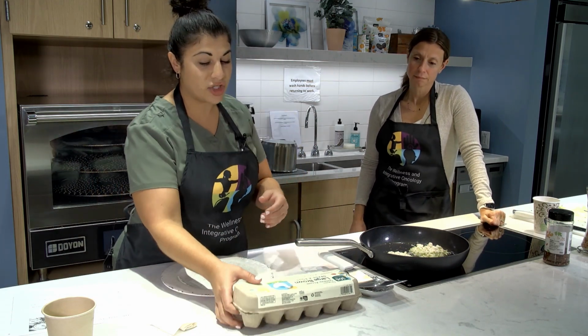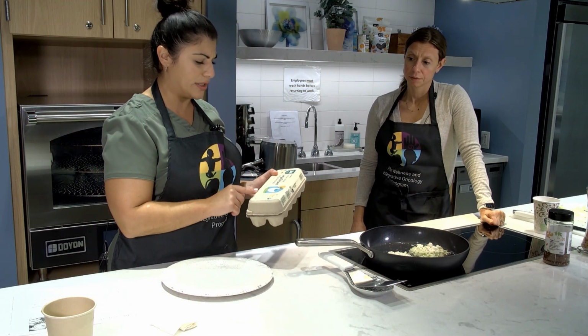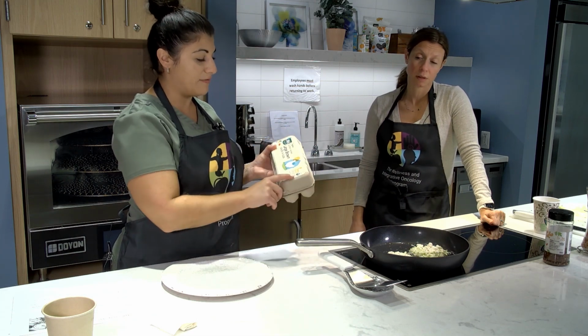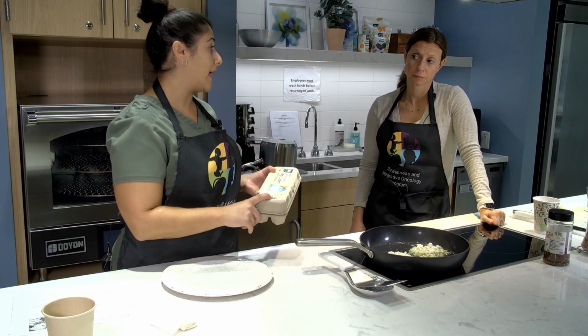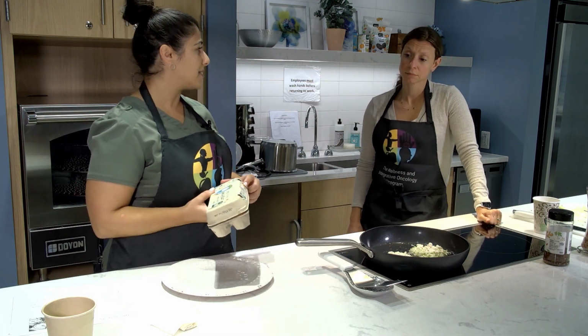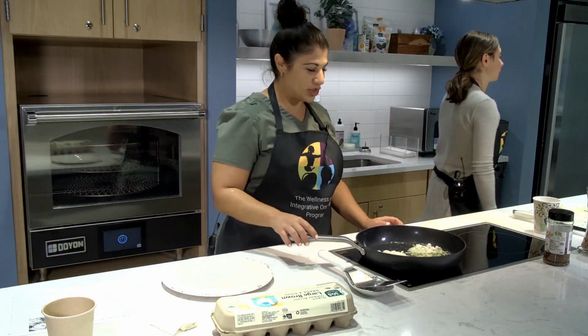So these eggs are from Whole Foods. I believe they were $5 for the dozen. And their organic brand too. Yep, so 365. And it does have the USDA organic label on it. Even this cute little thing that says outdoor access. So that's hilarious. The chickens were definitely roaming around. Which is good.